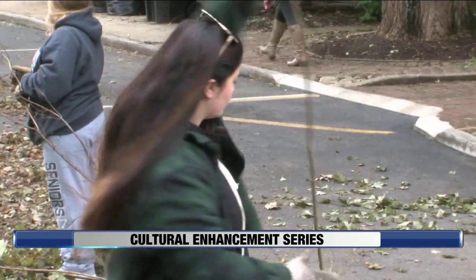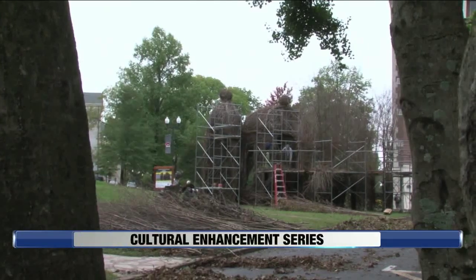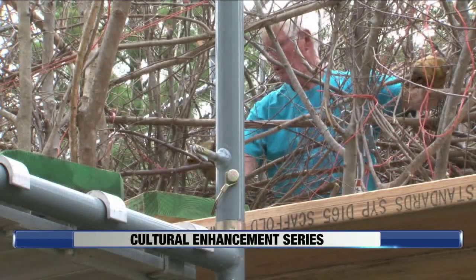She's excited to have some skin in the game. Her sculpture class is helping prep the branches. It's really exciting though to have experience with artists too, and it kind of gives you a sense of importantness, I guess. The artist is Patrick Doherty from North Carolina.